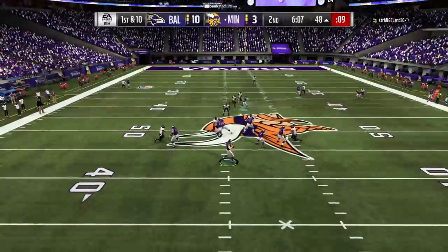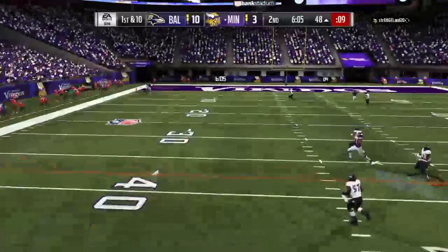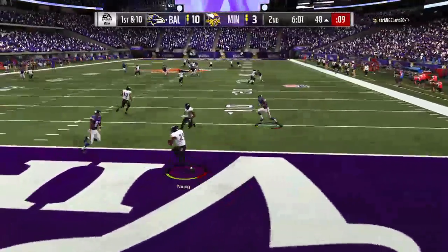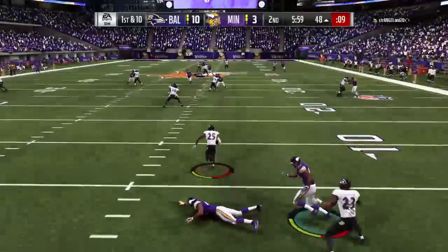They'll look to throw here on first down. Trying to lay one up deep. And this is going to be intercepted. Picked off by Tavon Young.